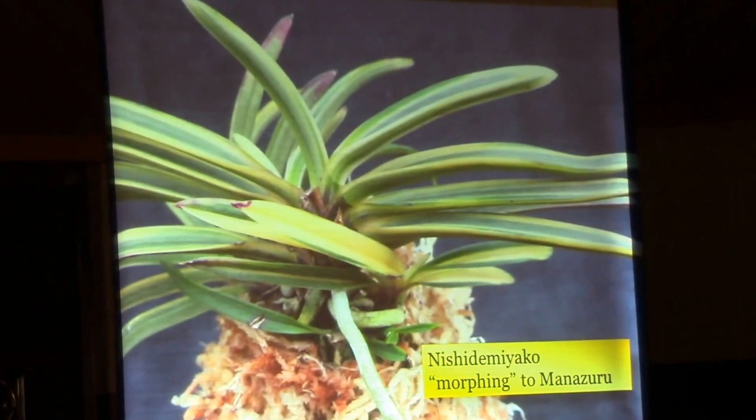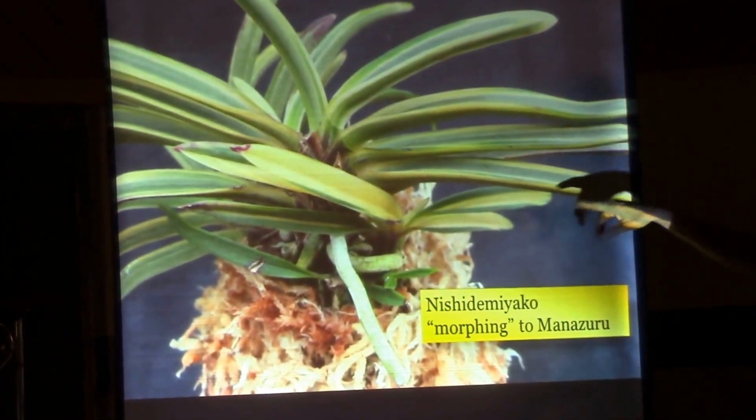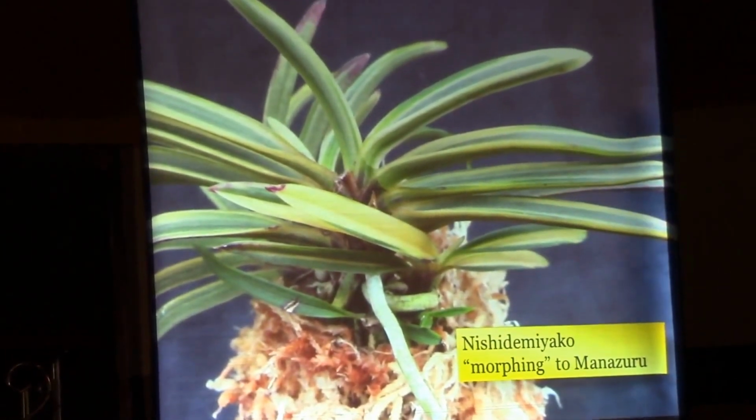Next slide. This is another consistent variegation variety. This is Miyako. And Miyako, very similar to the last one, has yellow on the outside, green on the inside. There's a little bit of extra striping in there.